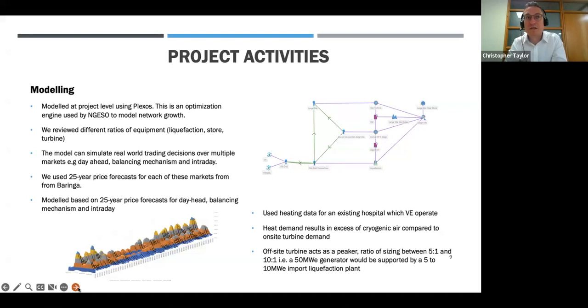So we looked at having an off-site solution as well, and we found that ratios of between 5-1 and 10-1 between the liquefaction plant and the generator was about right. So 5-1 being if you had a 50 megawatt generator offsite, you would have a 10 megawatt import liquefaction plant.